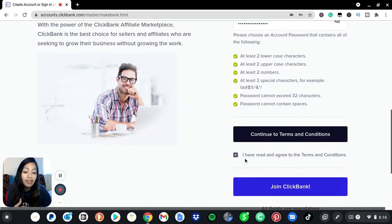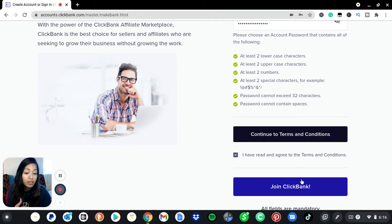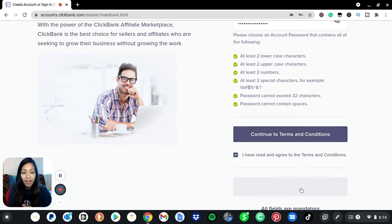It'll then highlight this right here. It'll give this box a check: I have read and agreed to the terms and conditions. Then you're going to join Clickbank.